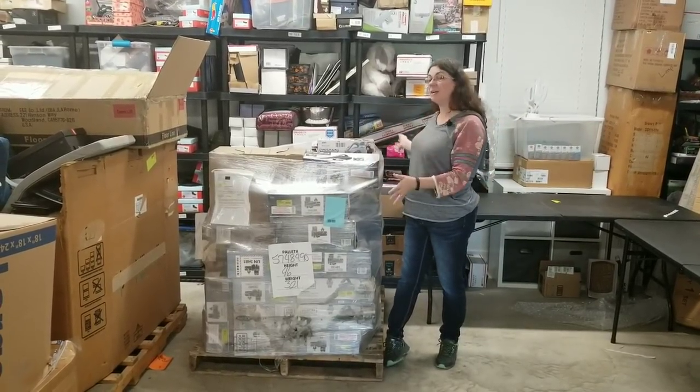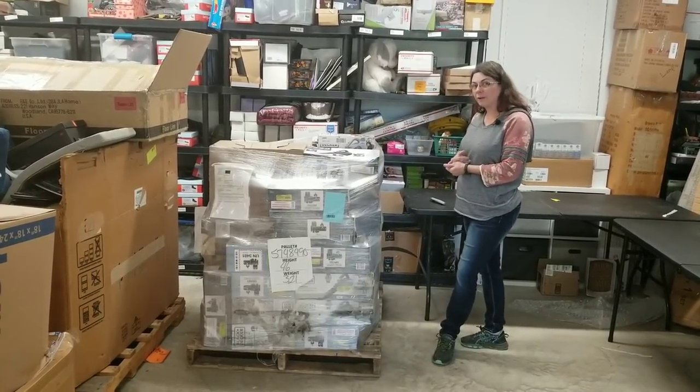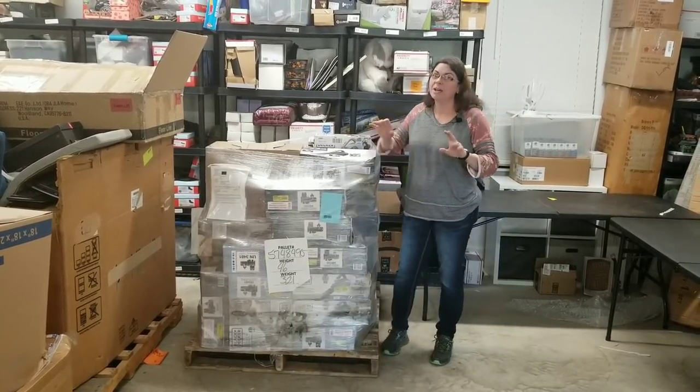I bought this pallet from Direct Liquidation, hoping it's going to be a quick and easy flip for me. We'll see how that goes, but let's get into it.